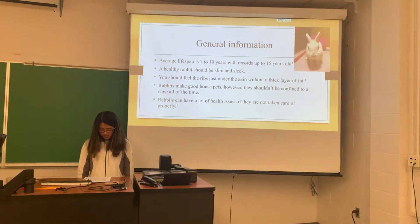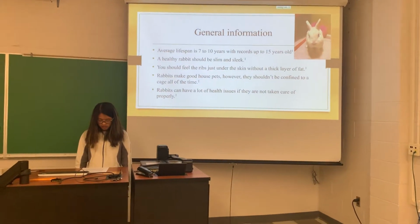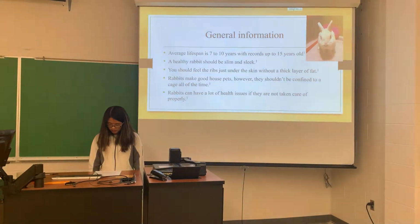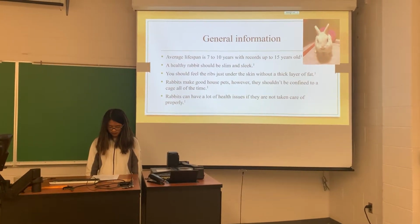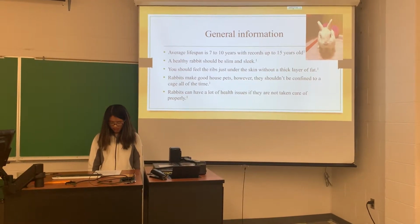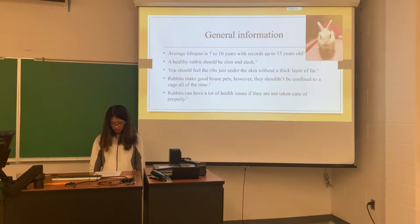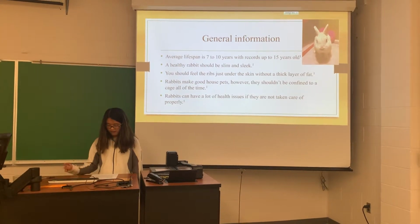Rabbits may make good house pets. However, they shouldn't be confined in a cage all the time. Rabbits can have a lot of health issues if they are not taken care of properly. With that, I want to tell you the different supplies that you may need in order to take care of a rabbit.